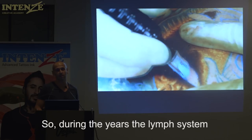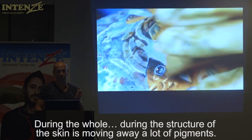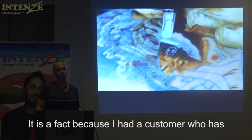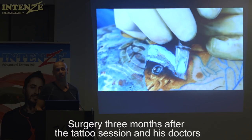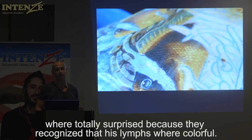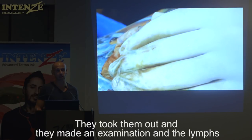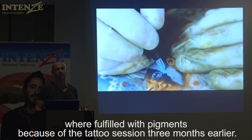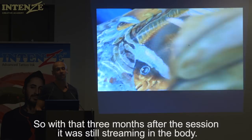So during the years, the lymph system is moving away a lot of pigments from the structure of the skin. It's a fact, because I had a customer who had surgery 3 months after a tattoo session, and his doctors were totally surprised because they recognized that his lymphs were colorful. They took them out, they made an examination, and the lymphs were filled with pigments because of the tattoo session 3 months earlier. So it meant 3 months after the session, it was still streaming in the body.